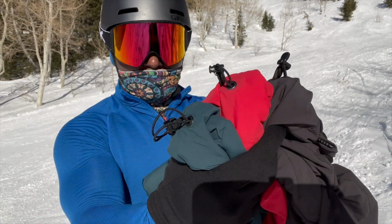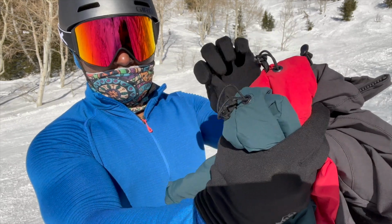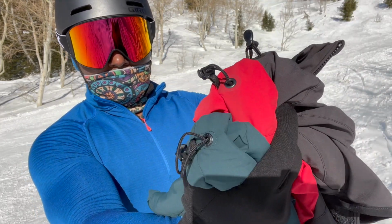For all three hoods, there is a single point of adjustment on the back of the hood. All of them are largely equal. There is no benefit there. They're all largely the same type of toggle, so no benefit to any jacket there.